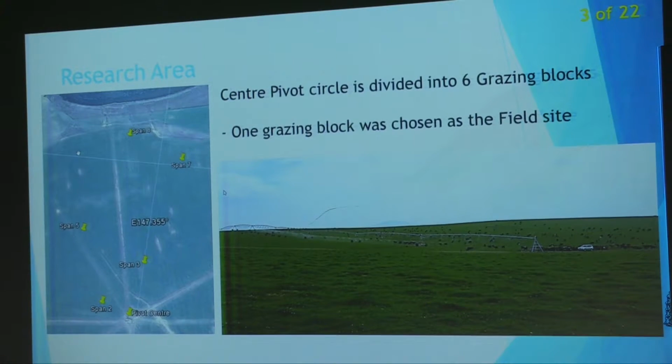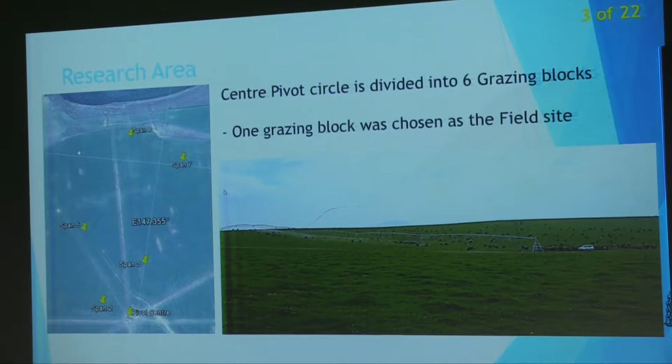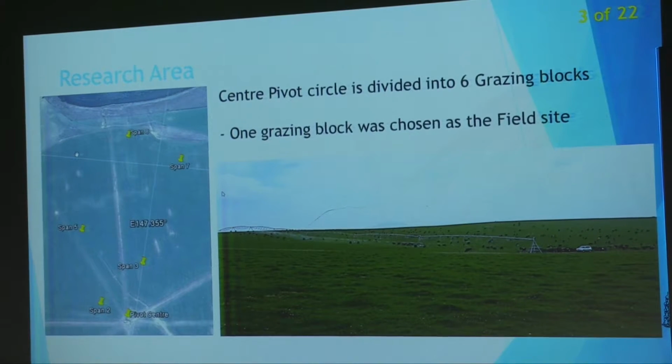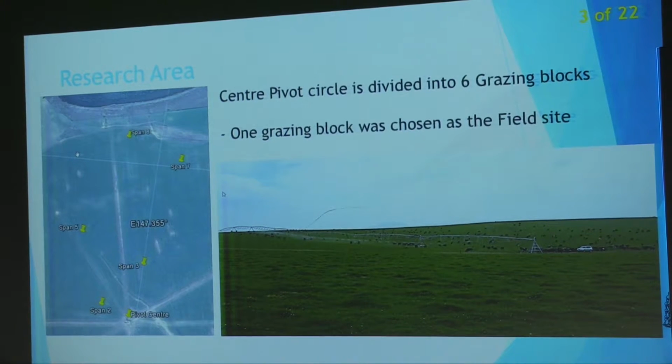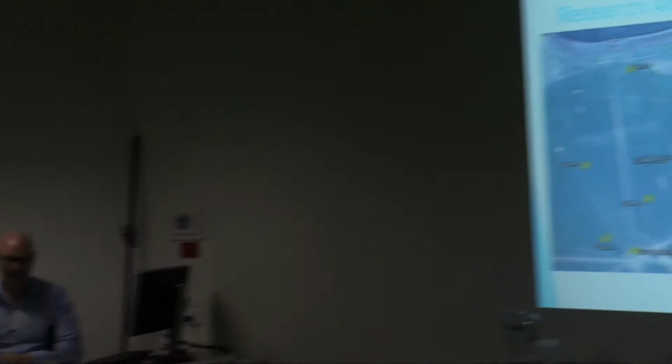So the centre pivot is used to irrigate the dairy pasture in a circle. The pivot of the study consisted of 9 spans, 50 metres, with a total length of 450 metres. The centre pivot is divided into 6 grazing blocks, and I chose one of those grazing blocks as the study area.